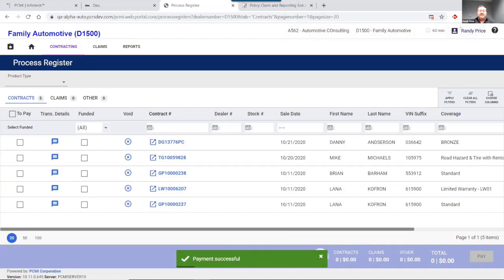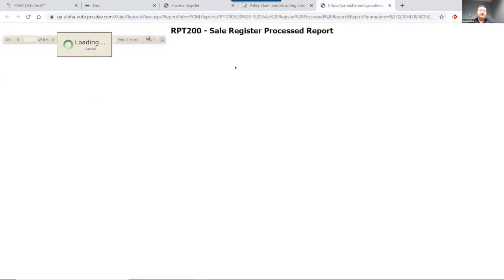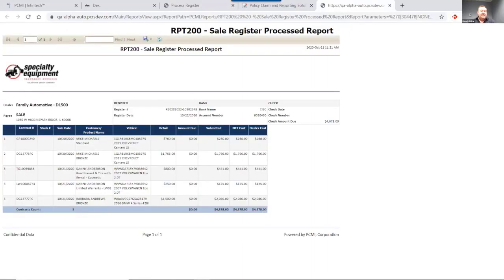And I just need to move this a little bit. The one thing that will happen that does today is the RPT 200 will display for you. It'll show you all of your contracts that you remitted within that register. There they are right there. There's all of our contracts that we remitted. There's our register number, and we're good to go just like we do today.